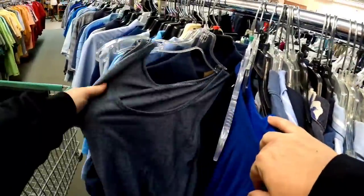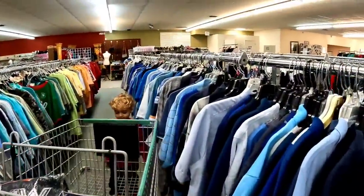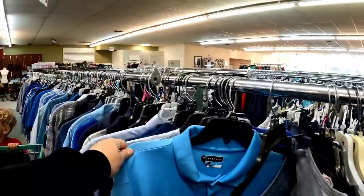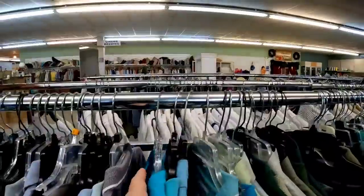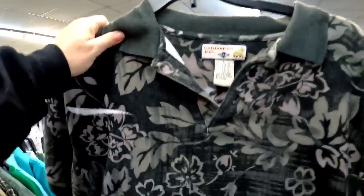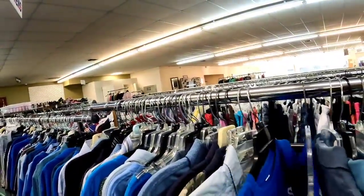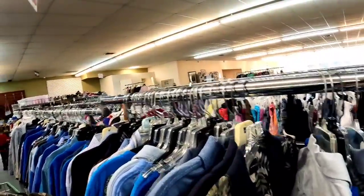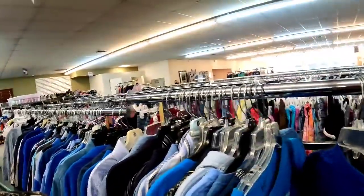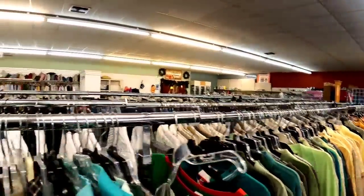Now, here again, looking for brand, and I also am feeling, because sometimes you can just feel the better quality of some shirts and just tell that they're a little more expensive or nicer. Now, this one's a Caribbean Joe, and it's got the nice Hawaiian pattern, so I did pick that one up. And then over here, I also am looking to see if I see any nice ones. And this Boca Classics was really, really soft. It was very well made, and it was an extra large.